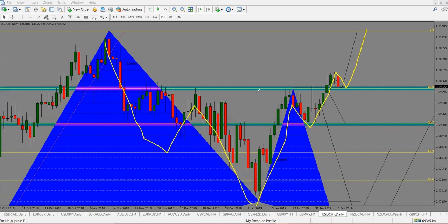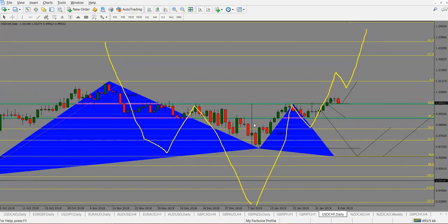So what that means, normally I always use the head to measure my inverted. So if that be the case, it means this needs to play out all the way from there to there. That will be your TP. Let's see where that gets to.